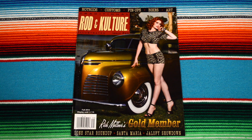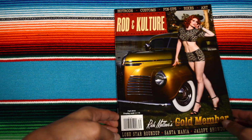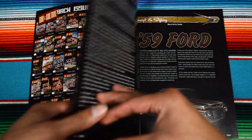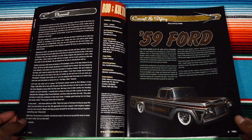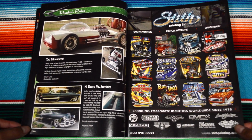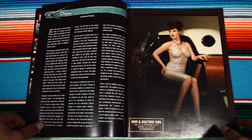Rotten Culture, Fall 2014, Goldmember, Let's Get To It. Badass front cover, and really excited about this one, just from seeing the front cover. Now, man, I just wish all the Rotten Culture front covers had women on it.